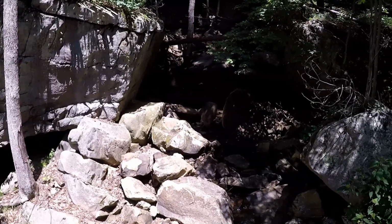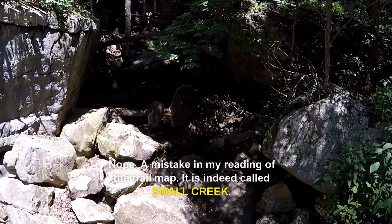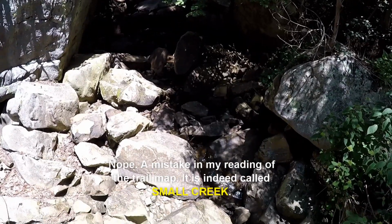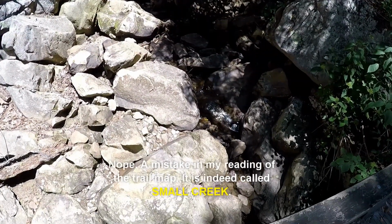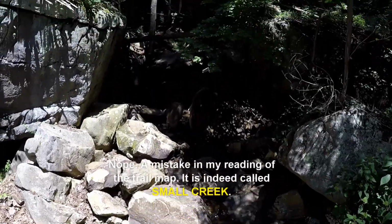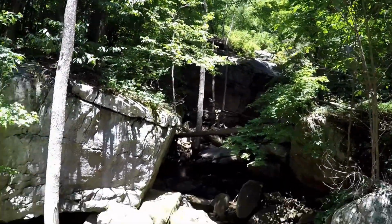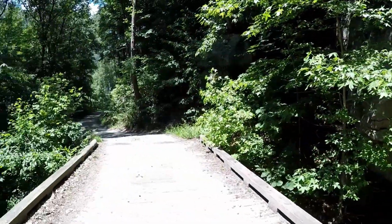And what we're looking at right now is Nuttall Creek, named after John Nuttall. Beautiful spot. Onward to look for ruins.